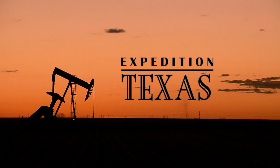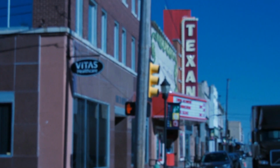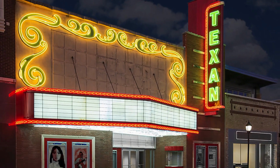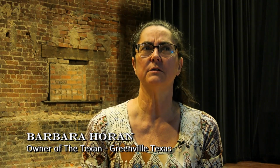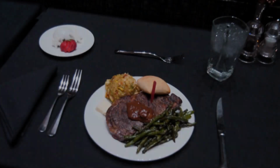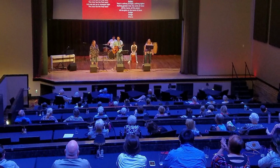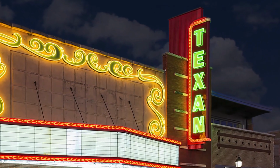On Expedition Texas, we explore lost history, but there are plenty of historic locations across Texas that you can still visit. In Greenville, the Texan Theater has been given new life and an all-star lineup of shows by Barbara Horan. Somebody asked me before, why did you choose this theater? And this was the only theater. It wasn't that I loved this theater as opposed to other theaters. It was the only theater. And so it was the one. At the Texan, you can enjoy luxury dining and entertainment while surrounded by Texas history. One of the places you can still visit and help keep Texas history alive.